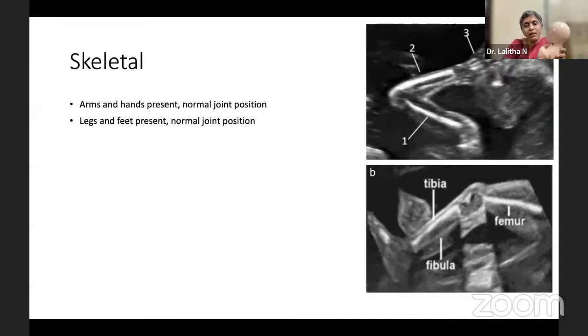So as the imaging of the baby is done from head to abdomen, then you go to the extremities. So when we image an extremity, you have to ensure that all the three segments of all the four limbs are present, which is the basic requirement. So the arm should be there, the forearm should be there, the hand should be there on both sides. The same way the thigh, the leg, and the foot has to be imaged. So all three segments have to be imaged for their presence.